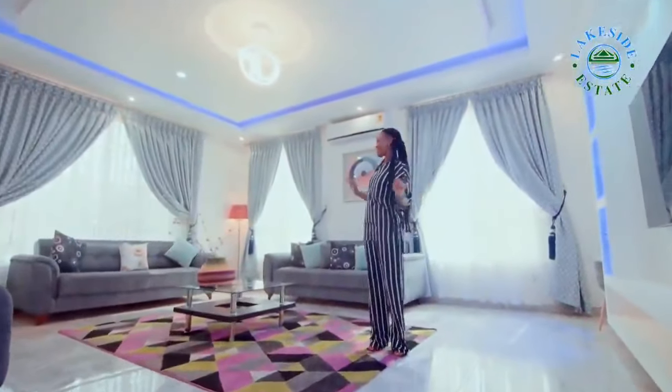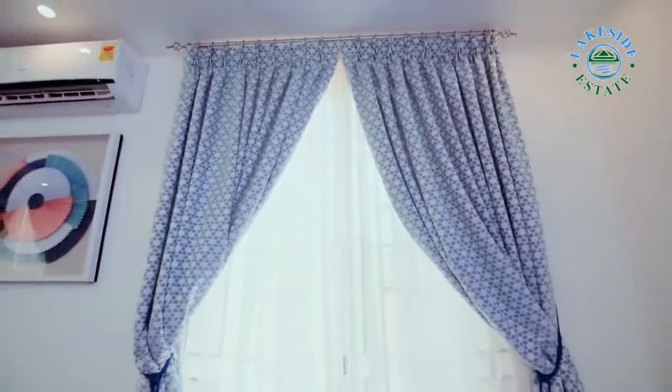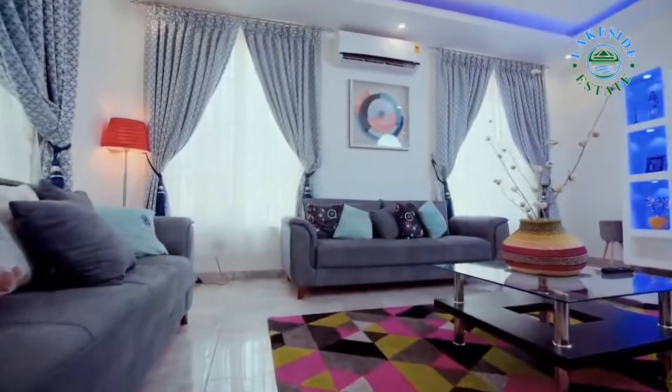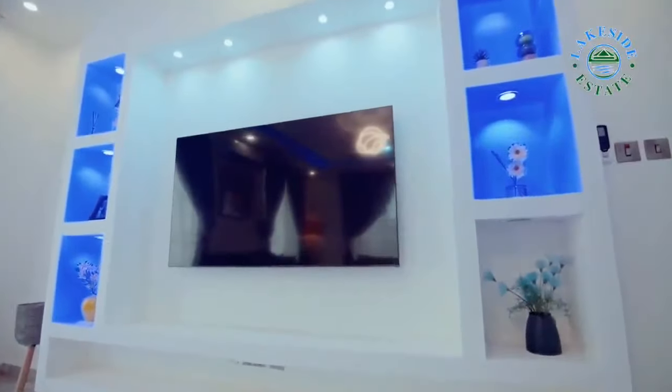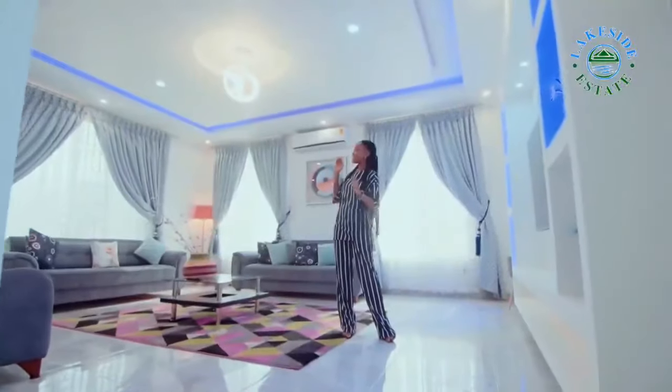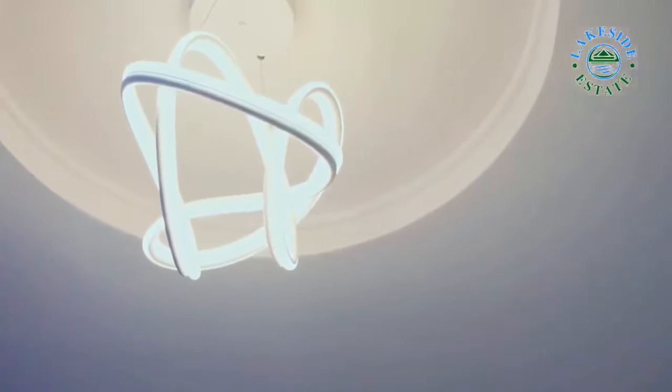Take a good look at this spacious living room with floor-to-ceiling windows that gives you that added ventilation and lighting. But the one thing that does not fail to catch my attention is the LED chandelier hanging majestically from the plastered ceiling. It complements the space and adds that class of touch to your dream home.